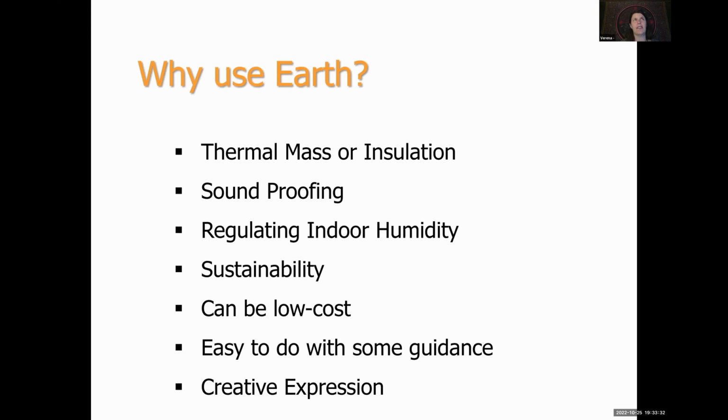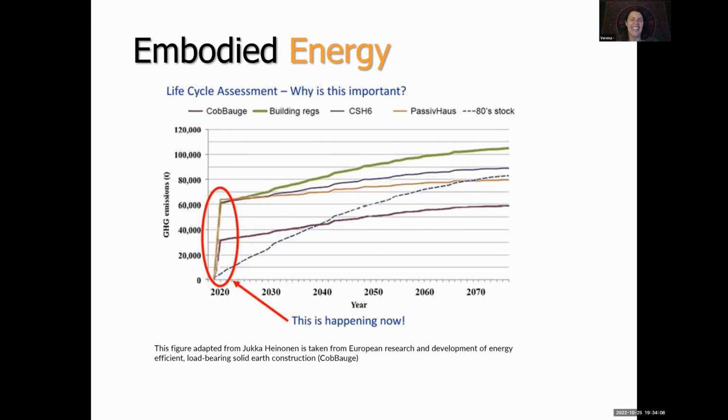It can be taught, and in actual fact, we teach this online. It's been a really amazing experience for me to see that I can actually take people through their own building projects by guiding them on their own projects. So it definitely lends itself to owner builders or community efforts. And it's beautiful in terms of creative expression. So many advantages, and there's more, but those are the main ones.